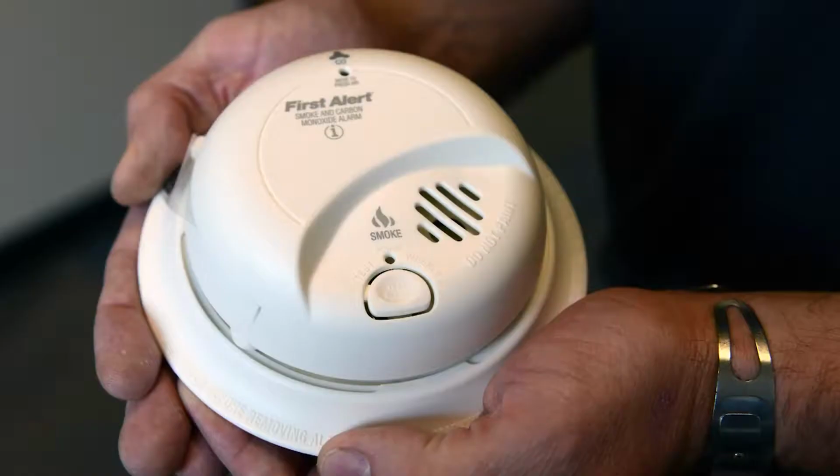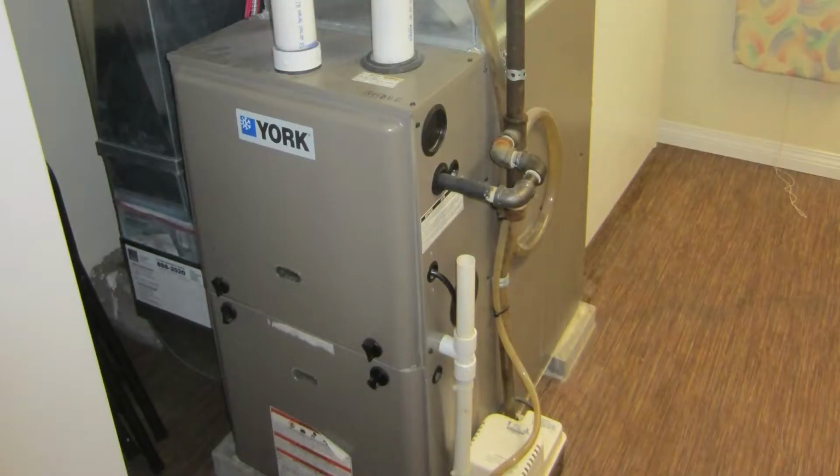So it's important for us to get that message out that no matter how new your home is or old your home is, you could still have a carbon monoxide emergency. And you can't see, taste, or smell that gas in your home. So without one of these detectors, you could be poisoned and not even know it.